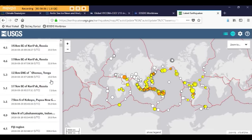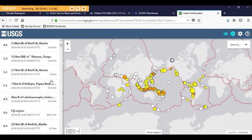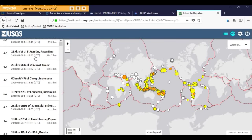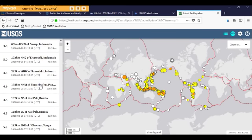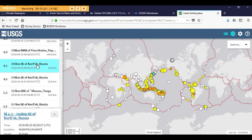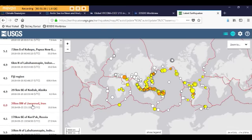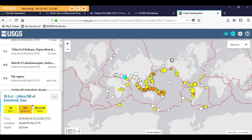I consider these large earthquakes: 5.4 in New Caledonia, that just happened. We've got earthquakes in Indonesia, Papua New Guinea, Russia. These ones in Russia are over here on this little island right here, Kurilsk, Russia. There have been quite a few over there. There was a 6.0 in Iran, 26 kilometers southwest of Javanrud, Iran, right there. That was yesterday.